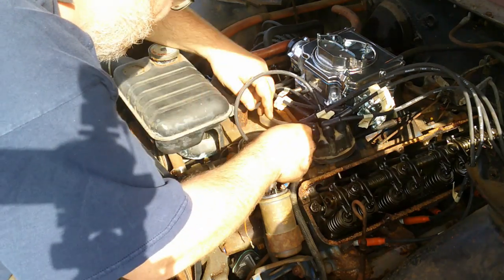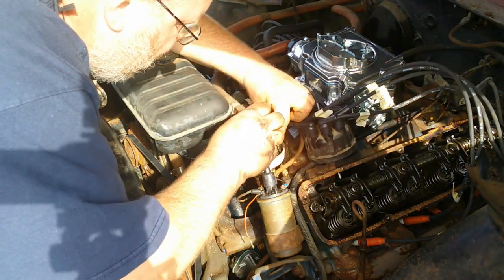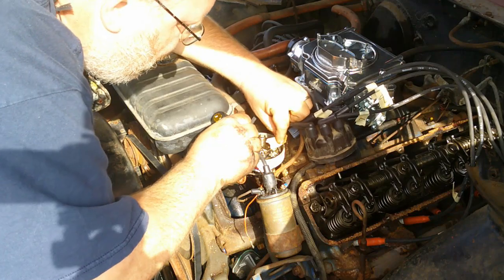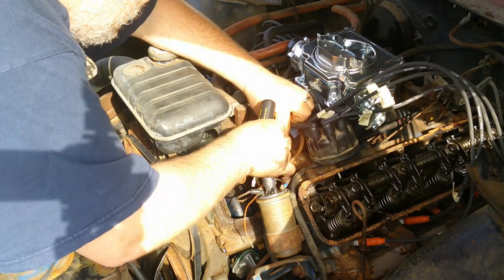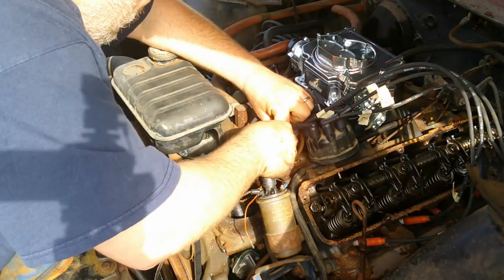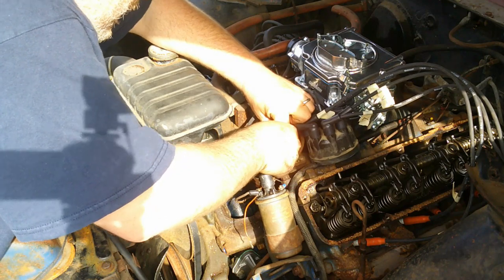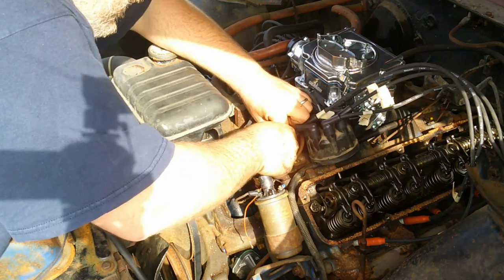Turn these both sides out. There's a screwdriver. There's that rear rubber right here. And that thing really looks nice on this.